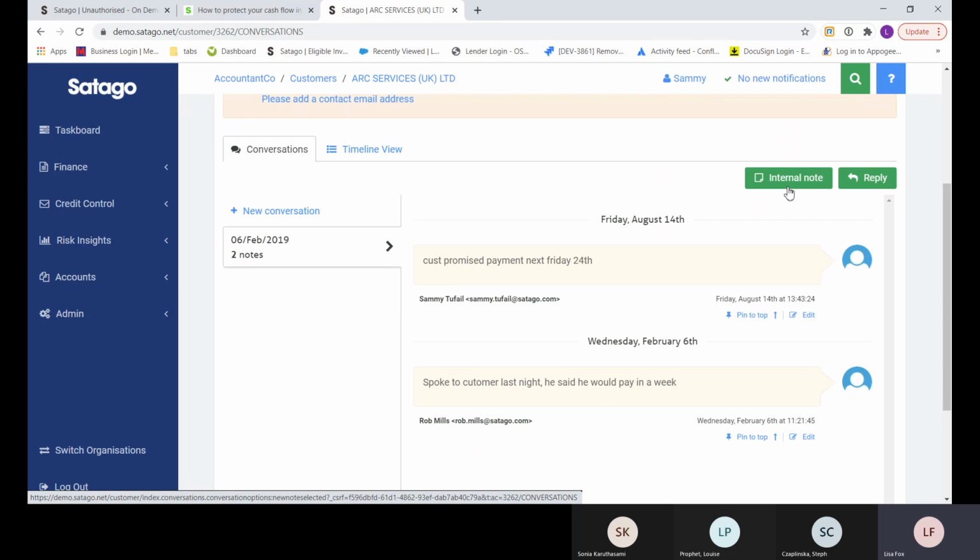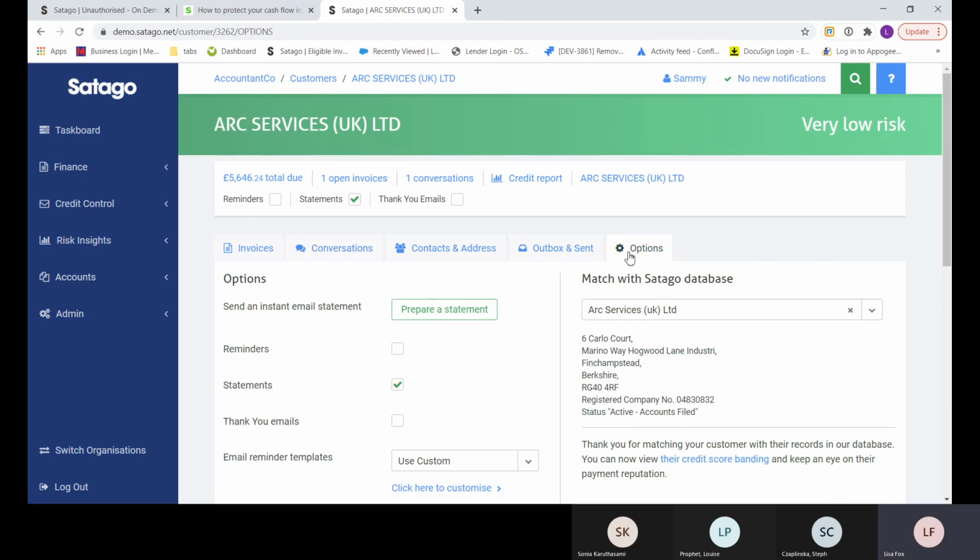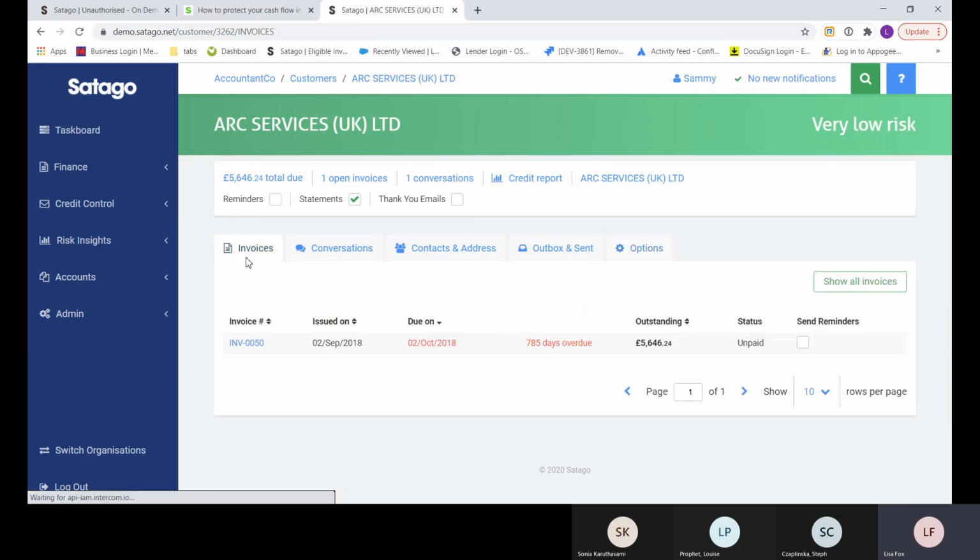So you'll have unlimited users as well. So if you wanted to invite a lot of your colleagues to the platform, you can do that. You will also have the ability to send instant statements, reminders, or thank you emails from the platform as well. Or if you needed to stop reminders on an invoice level, for example, if there was a dispute with a particular invoice, you have the ability to do that here.